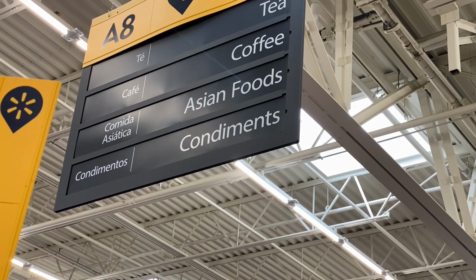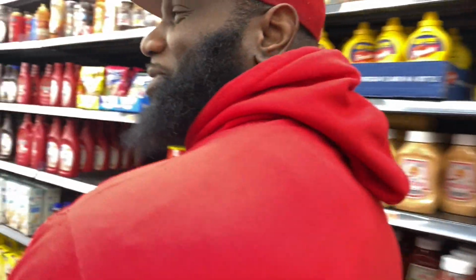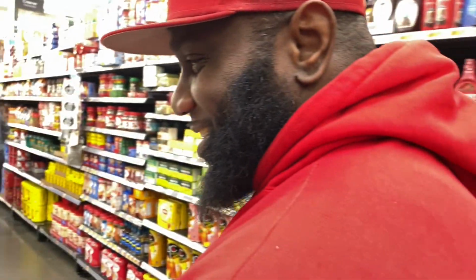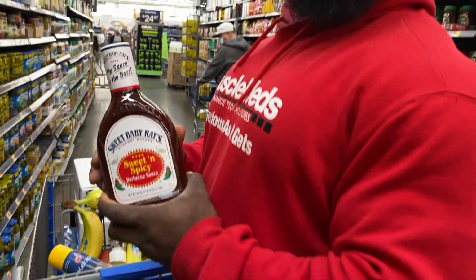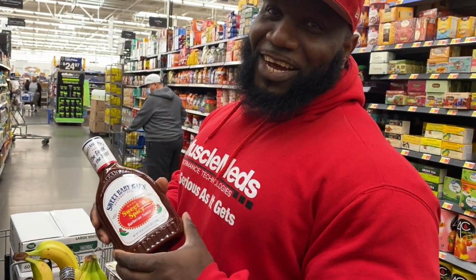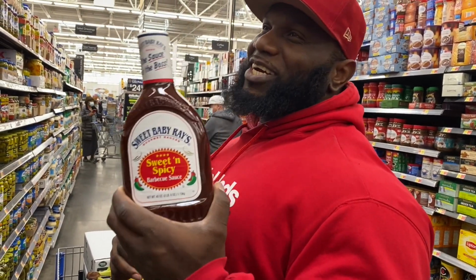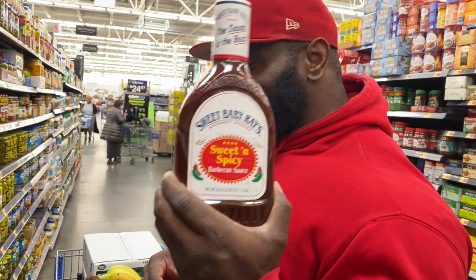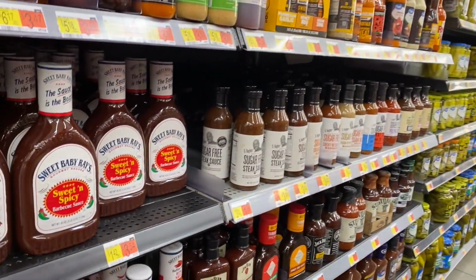Right now we are going into my favorite section, which is the condiment section. And kind of like a Ronnie Coleman kind of guy, I love my barbecue sauce. So guys, don't judge me. It's a little sweet and spicy, but these are the best, man. Amazing. So we pick up like probably 2 of those.